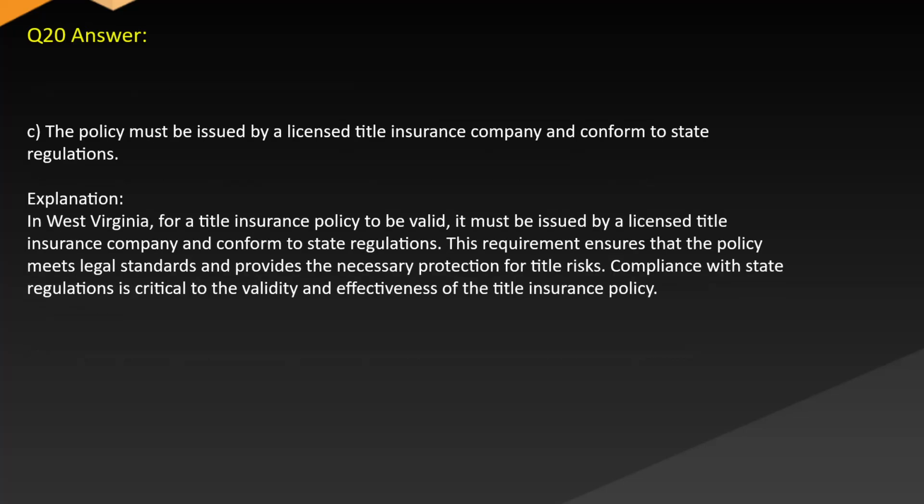Answer: C. The policy must be issued by a licensed title insurance company and conform to state regulations. Explanation. In West Virginia, for a title insurance policy to be valid, it must be issued by a licensed title insurance company and conform to state regulations. This requirement ensures that the policy meets legal standards and provides the necessary protection for title risks. Compliance with state regulations is critical to the validity and effectiveness of the title insurance policy.